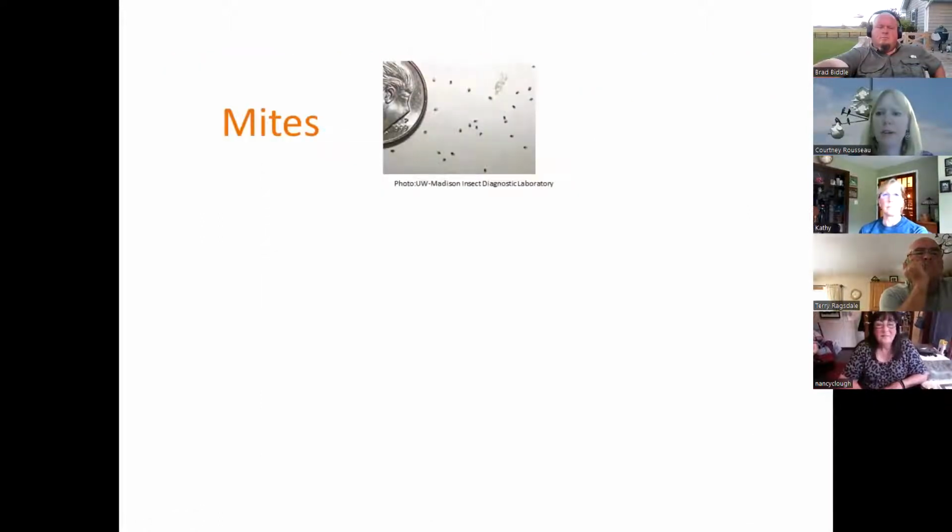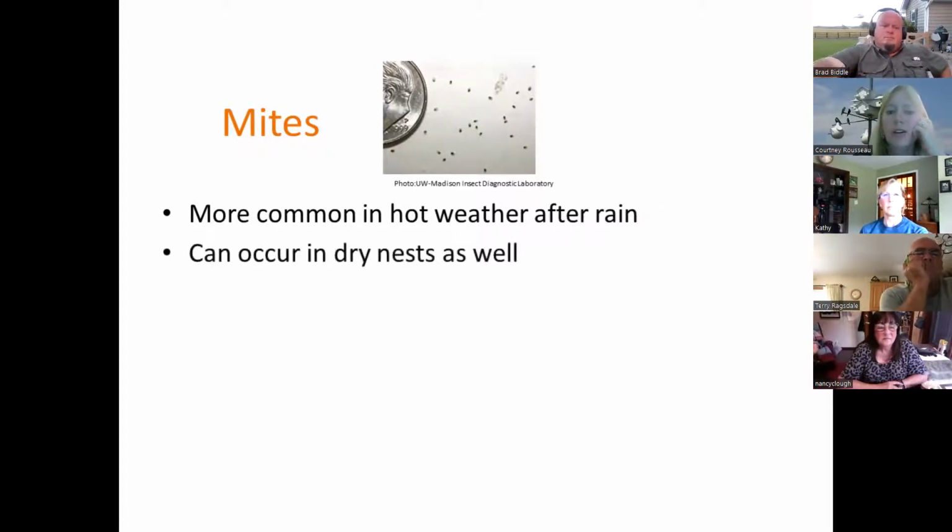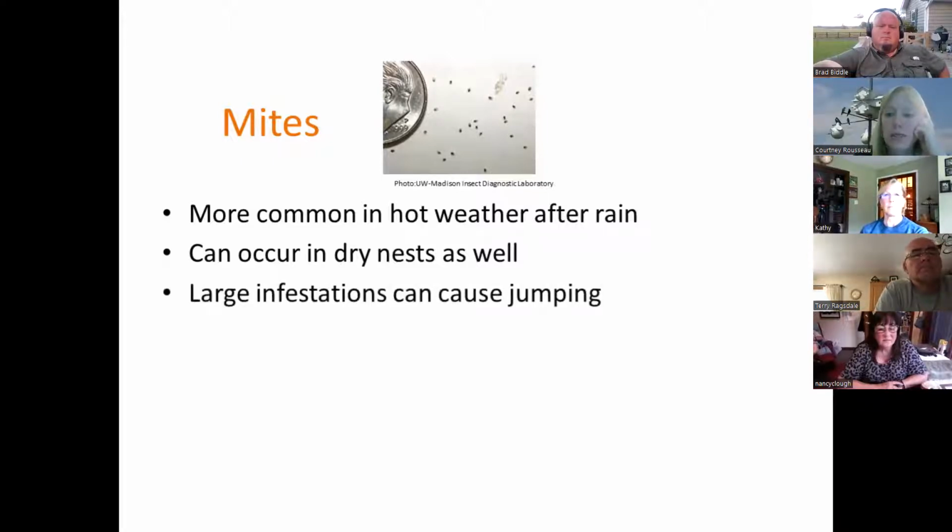Now we'll talk about mites a little bit. So mites are more common to be seen in martin housing middle to late of the season in hot weather after rain. They love humidity, they love moisture, although they can occur in dry nests as well. They're just more likely to be seen in situations where you've got a lot of moisture. Large infestations of mites can cause jumping. You may have a nestling that is otherwise healthy, but is crawling with mites and is extremely uncomfortable, and they will bail out of the nest if they get too uncomfortable.